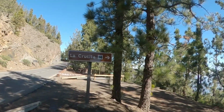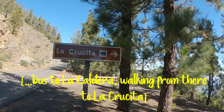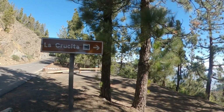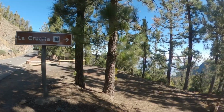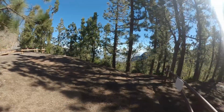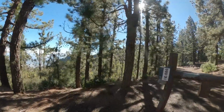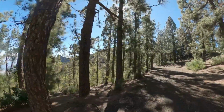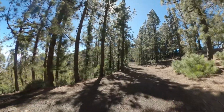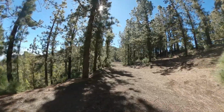We've come up on the 345 bus from Puerto de la Cruz, and we've done the Candelaria Trail to bring us up this high. I've done a video previously on that, at least one, so I'm not covering it again, but what I'm going to do this time is to drop down on the other side of Tenerife, down towards the south, to a town called Arafo, and hopefully we'll get the bus back to Santa Cruz from there, and then from Santa Cruz back to Puerto de la Cruz.